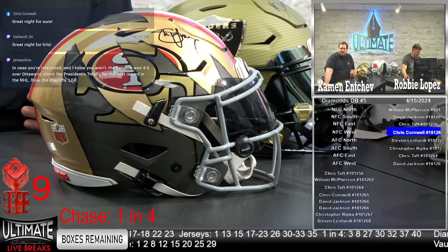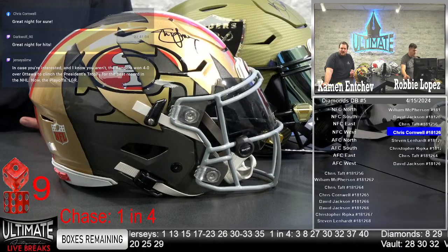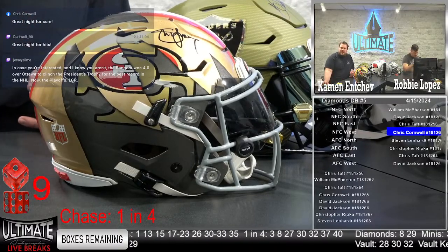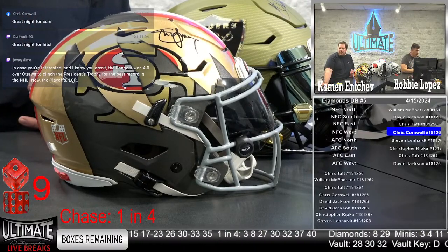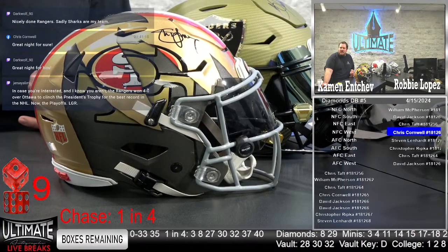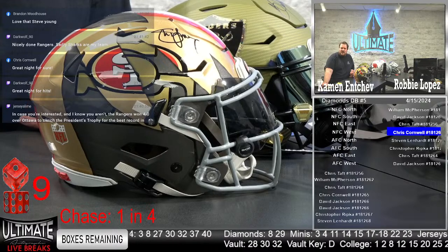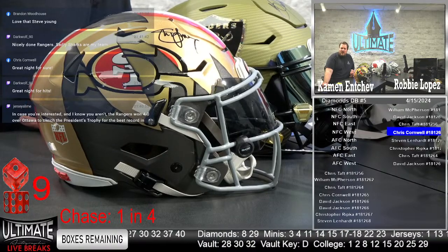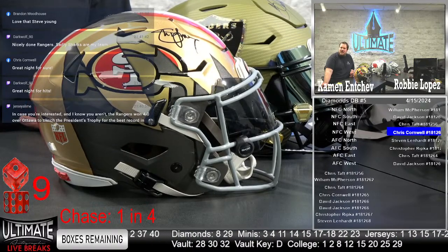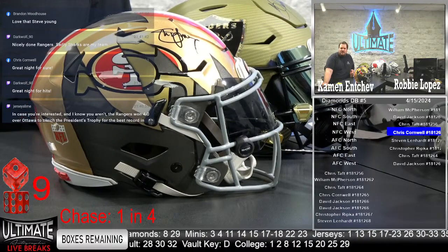Great night, says Dark Wolf. Great night for sure, says Chris. For you especially with that Steve Young lid. So sounds like these guys are just about done for the night, Robbie. I think so. Love that Steve Young, says Brandon. Yes, sir. And the one, by the way, that we have up in the next series, Robbie, I think it's even better, personally. That's just my personal preference.